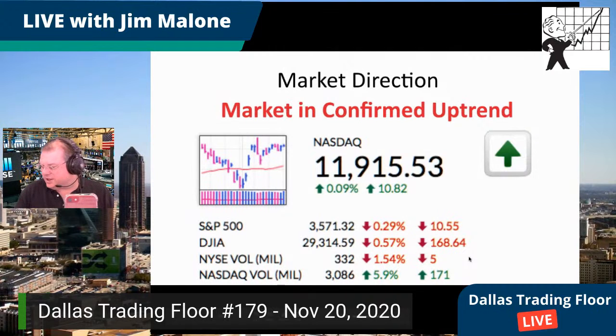The S&P is off a little bit today, not much. The Dow Jones is down a little bit, but the Nasdaq seems to be at a key level, about the 12,000 level, just slightly below that level. So that's good. We're in a confirmed uptrend, which is a good thing.